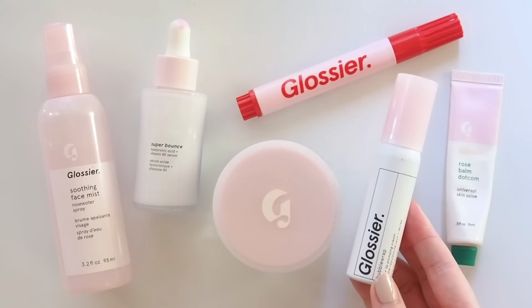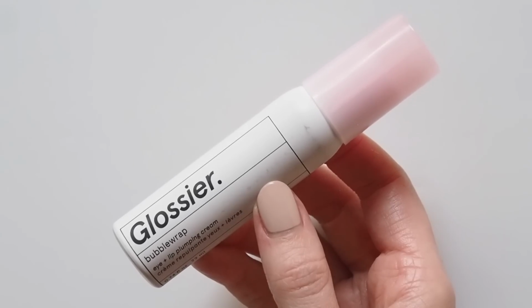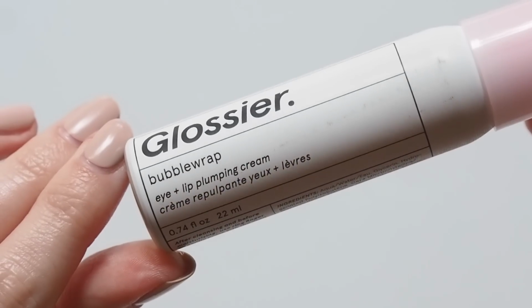Finishing with lips, and I've recently added Glossier Bubble Wrap into my routine. I bought this a while ago, but because I have a lot of other lip balms I use frequently, shown in a recent video, I hadn't been racing to try it. But I really like this. I don't use it under my eyes.